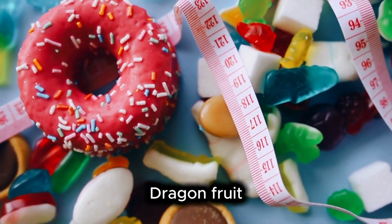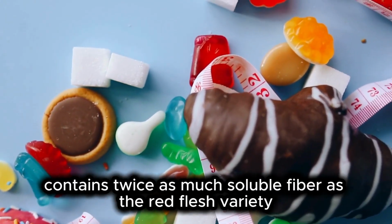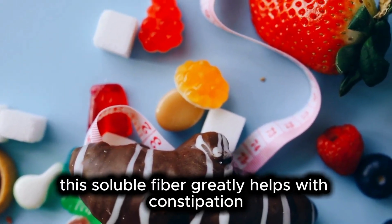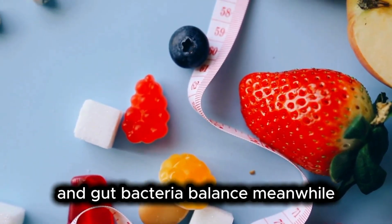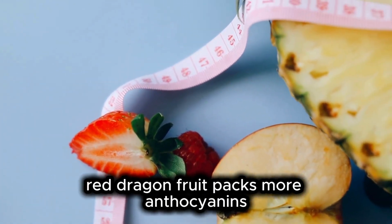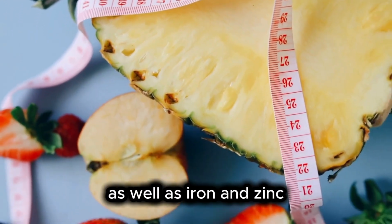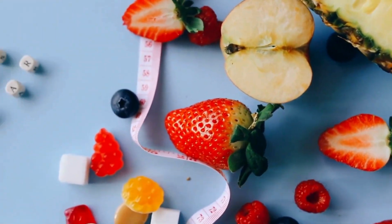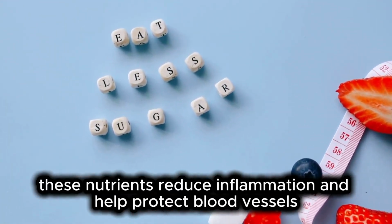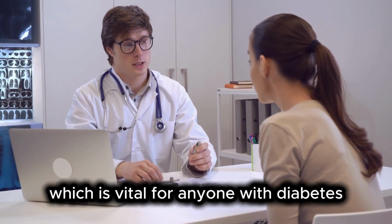Particularly, white flesh dragon fruit contains twice as much soluble fiber as the red flesh variety. This soluble fiber greatly helps with constipation and gut bacteria balance. Meanwhile, red dragon fruit packs more anthocyanins, those antioxidants that fight free radicals, as well as iron and zinc. These nutrients reduce inflammation and help protect blood vessels, which is vital for anyone with diabetes.